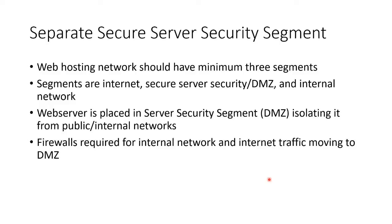There are many things we can do to defend our web server, so let's look at some of the general recommendations. First of all, you want to have a separate secure server security segment. In other words, separate out your web server from other things. Your web hosting network should have, at the minimum, 3 segments. Now, segments are secure parts of your network.